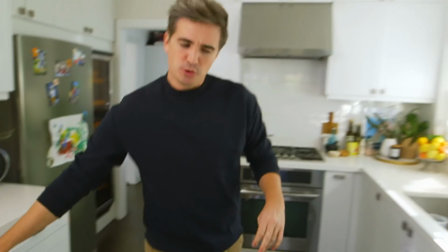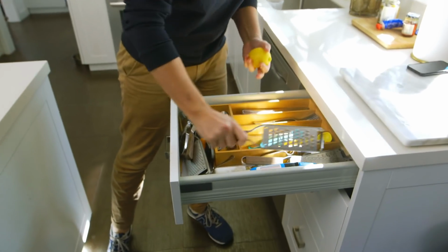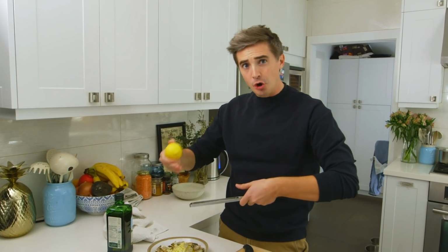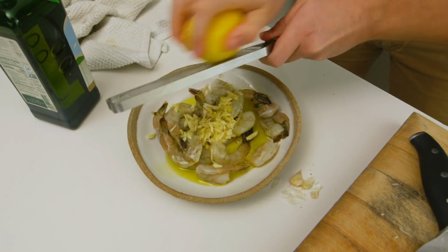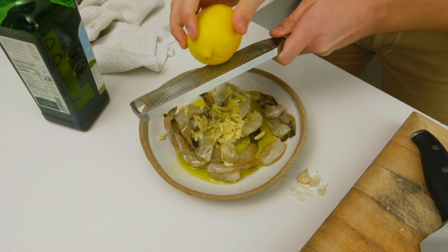And actually, rather than squeezing in the juice, I'm going to add the zest so that we get really great flavor from the zest before we add the acid of the juice, because I don't want the juice to start to cook the prawns. The acid is quite strong in this, so just the zest here. And that little hit of freshness. There's something about lemon and garlic that works so well with prawns.